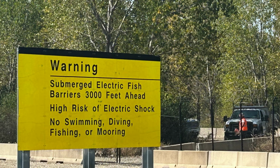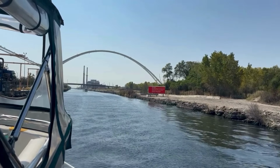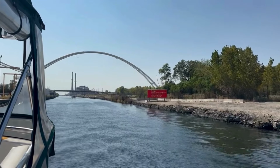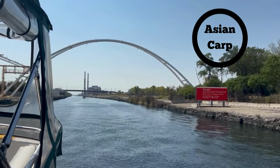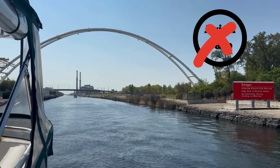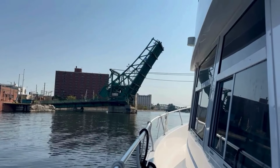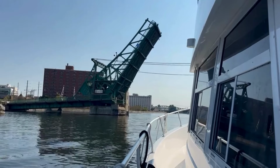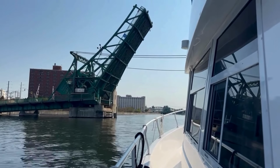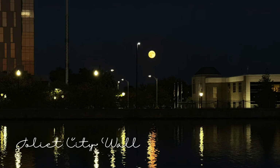We made it to the electric fish barrier. It uses an electric field to deter fish from migrating between the Great Lakes and the Mississippi River basins. The barrier doesn't actually electrocute the fish, but repels them when they encounter the strong electrical field. We head into Joliet, and all six of us tie up at the town wall for a great night's sleep.